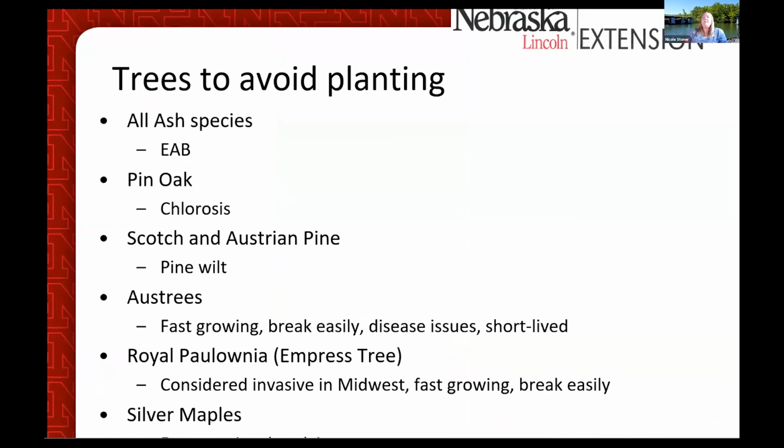So, trees to avoid planting. I take out all the ash trees because of emerald ash borer. So if it's a Fraxinus, don't plant it. I know that this is where Paul and I differ on our viewpoints, but pin oaks are a great tree. However, they're very prone to chlorosis, especially in southeast Nebraska soils. So you have to think about that. Are you going to want to treat that tree for chlorosis all the time, or do you want to plant a different oak? That's kind of where you're at with that.